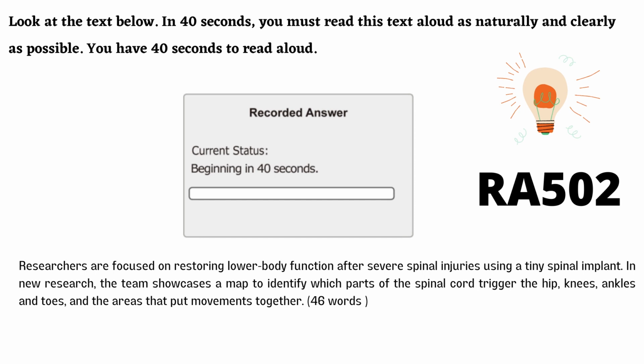Researchers are focused on restoring lower body function after severe spinal injuries using a tiny spinal implant. In new research, the team showcases a map to identify which parts of the spinal cord trigger the hip, knees, ankles and toes, and the areas that put movements together.